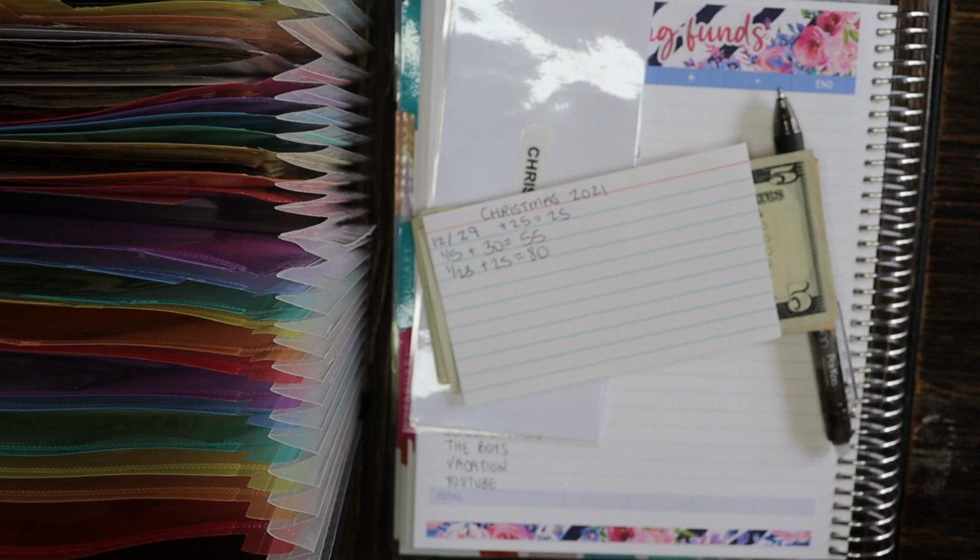I actually want to do some math and figure out how much I would need to put in each week to get there. But in order to do that, I need to find my phone, and I'm not sure what I did with it. So give me just a minute to find my phone so I can do some calculating.